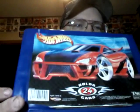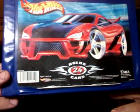And I got this here. Yeah, it's missing the handle on it. But other than that, it's in pretty good shape. It's got both the little dills in it. Something to store a couple of nice pieces in. Nice little display box. That's really all I got last weekend.